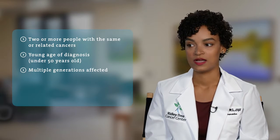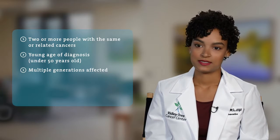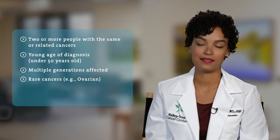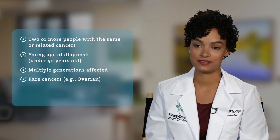We can also look to see if there are any rare cancers. So something like prostate cancer in men, breast cancer in women, unfortunately are just very common. But when we see an ovarian cancer in a woman, that is more rare, and that makes us think about the possibility of hereditary cancer.